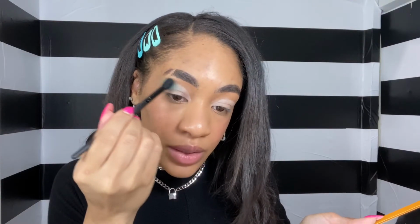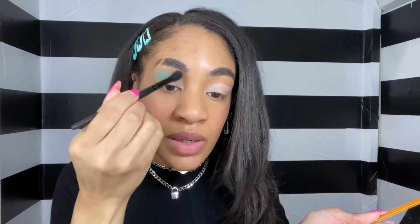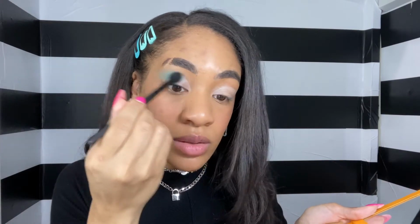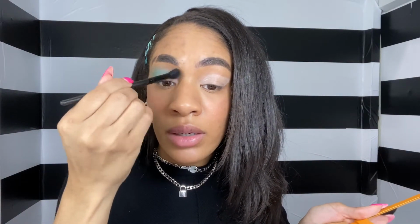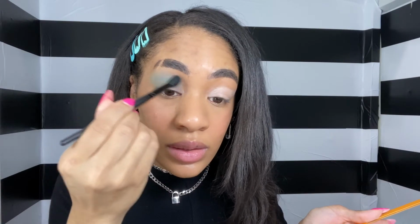I'm no expert at applying eyeshadow. I could do a decent job to make myself look presentable, but sometimes I watch a lot of videos on Instagram and those people are so talented. I think maybe I just need to practice a little bit more and I will be better. But for the most part, I really just want to make myself look good and do little interesting eye looks within my lane.